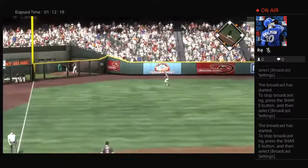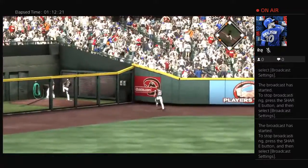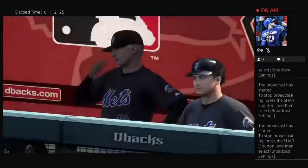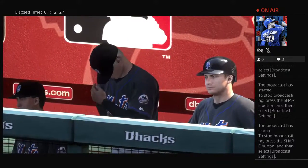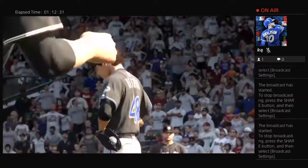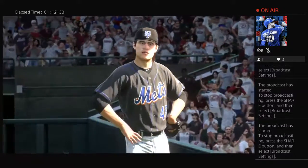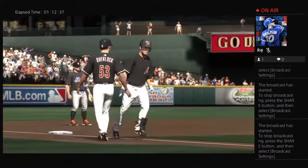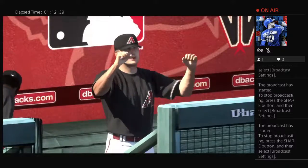Oh, and now Hill drives this one out to deep left field. And that ball is out of here. It's a grand slam. So he will touch them all on the grand slam as they open it up to 6-2 now.